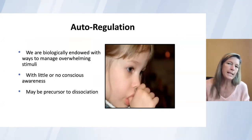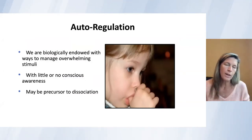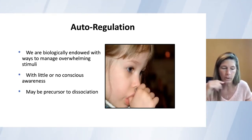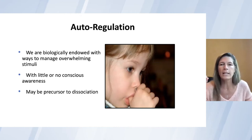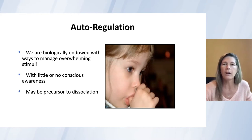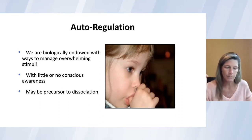So let's put these modes of regulation together with the inputs that we've been talking about over the past several weeks. What are ways that you might auto-regulate that involve proprioceptive input? This might be your foot tapping, right? This might be drumming your fingers on the surface. Without even thinking about it, you start doing it. But it's a way that you get a little bit of input from a muscular standpoint.